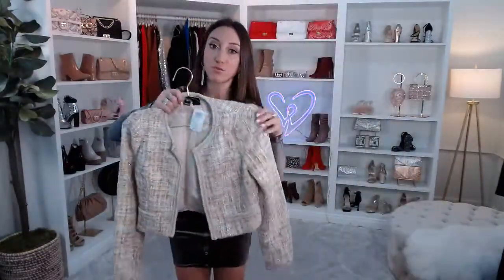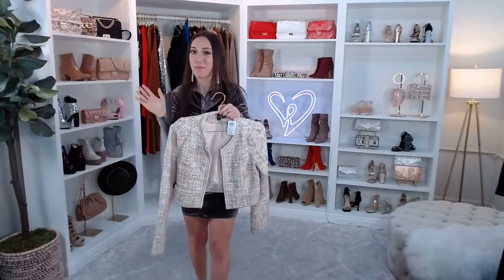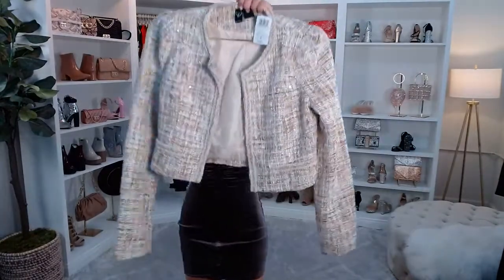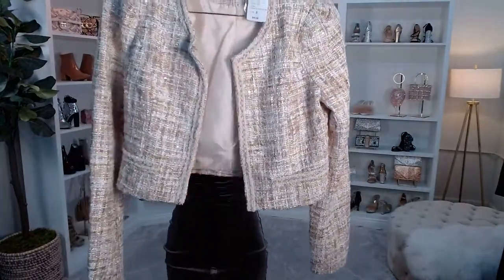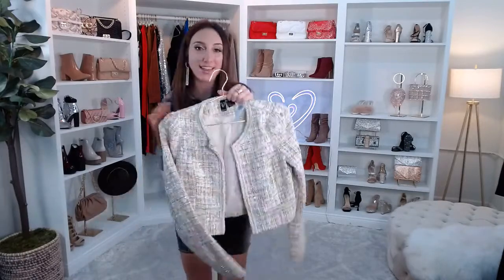So this is cropped, which I like. So if you are doing some sort of a bodycon moment on the bottom, like a little dress like this, you can kind of show off your booty. That's definitely like a party look, super fun. This is going to be that jacket, that blazer for you. Of course, I said blazer, well, it is a blazer, but I said jacket because you really can wear this as a jacket as well. So I like that. Two in one.